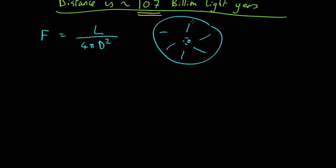But in cosmology, when space is expanding, there are two additional effects. First of all, each photon as it travels gets stretched into a longer photon, which means its energy goes down. So the energy of each photon is proportional to 1 over 1 plus the redshift, so to the scale factor. As the scale factor gets bigger, the energy goes down.